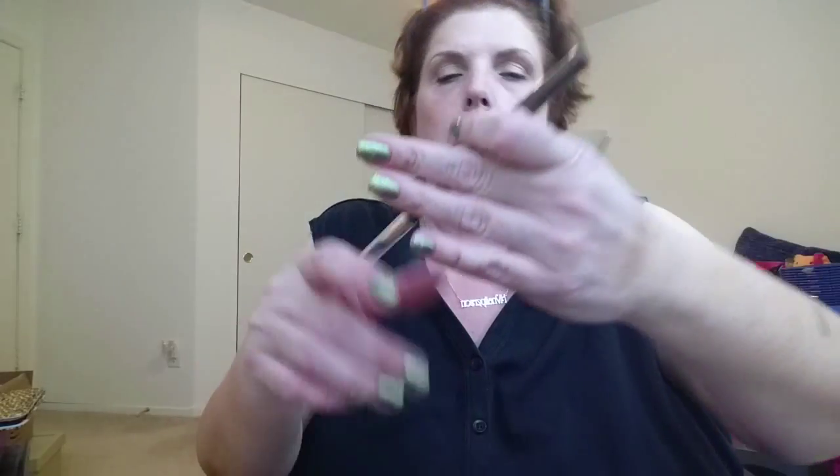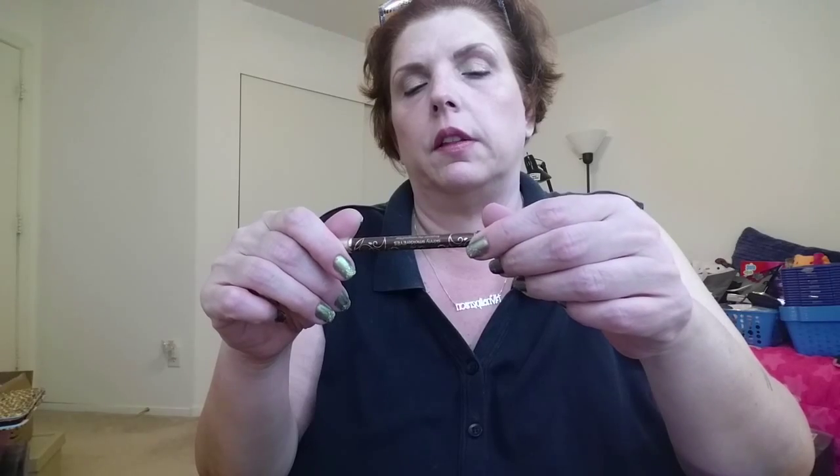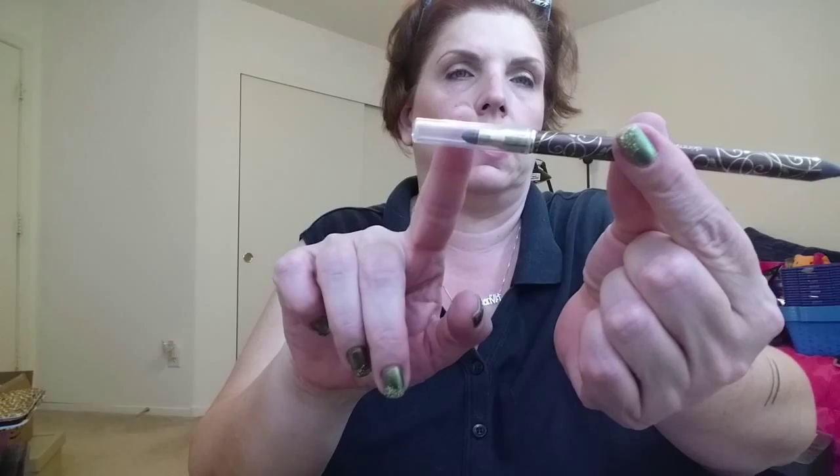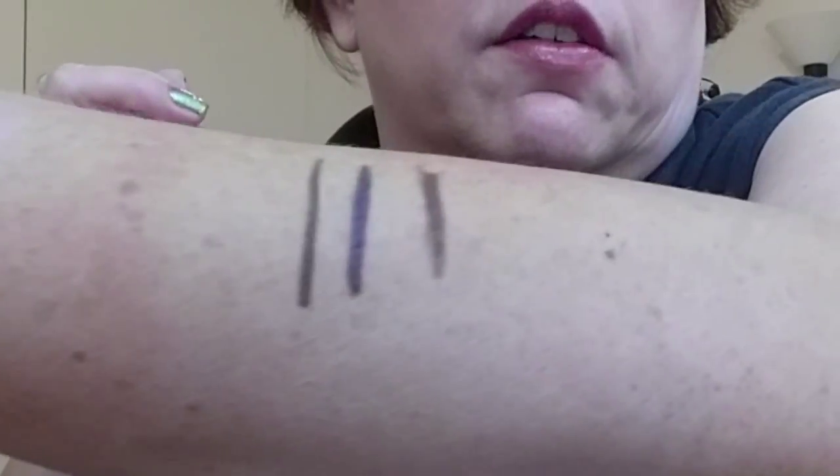And then finally, one of my favorites, this is the Tarte Skinny Smolderize in Sunstone Bronze. And what I like about it, it has the little smudgy end. So it's just a lighter shade of brown. So much warmer brown for your eyes, which I really love.